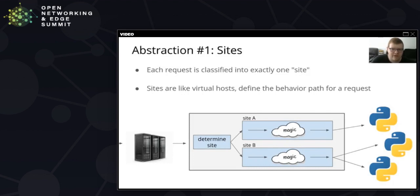To address this, the first abstraction we came up with was that each request would be categorized into exactly one site. So in the updated diagram here, you can see a request coming in on the left, and the very first thing we do with it is we run this determine site function. After we've done that, we split off into different parallel chains for each site, or many different ones. And each site chain is where we do the real processing. So the key here is that each site will be handled independently from this point on as entirely parallel chains. A site is kind of like a virtual host in something like Apache or Nginx, but it's not really restricted to a specific set of domains. So instead, the selection logic can be written in code, and it may be more complicated for our legacy sites if it needs to be.